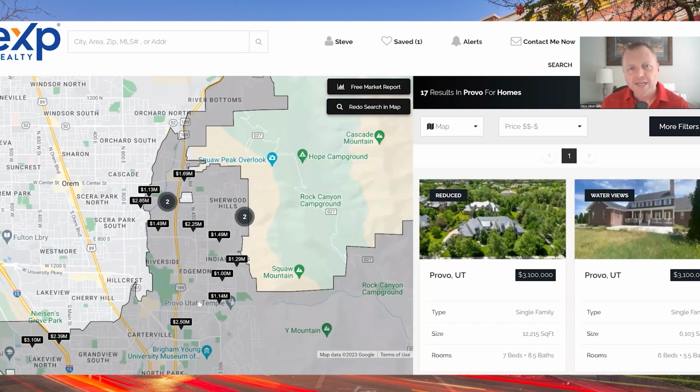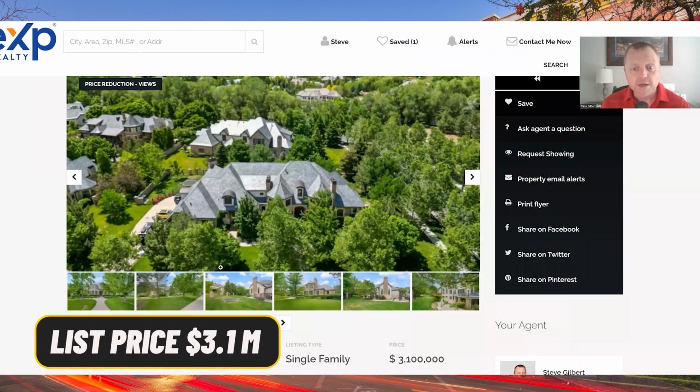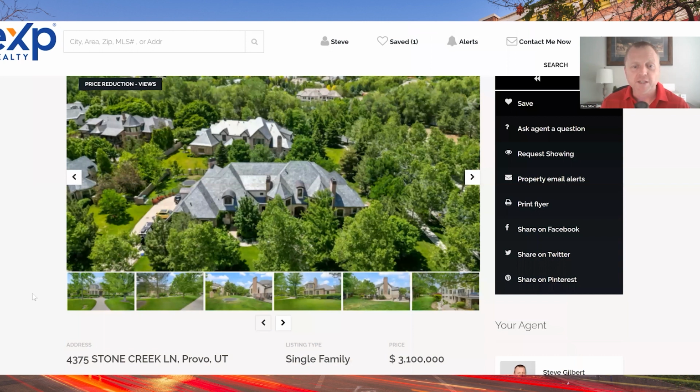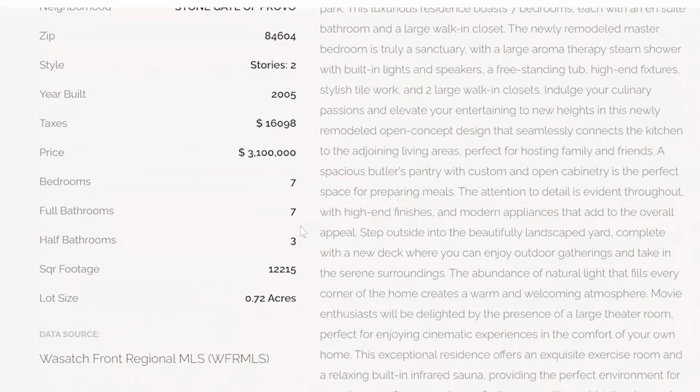And then here's a high-level look at some obviously higher-end homes. There are 17 homes currently in Provo that are 1 million or higher. I just wanted to give you a quick look at Provo's highest listed home right now at $3.1 million. As I scroll down to show you the stats on this, this is a 7-bedroom, 7 full bathrooms, 3 half bathrooms, 12,215 square feet, large lot, 0.72 of an acre.